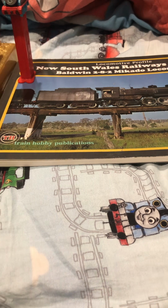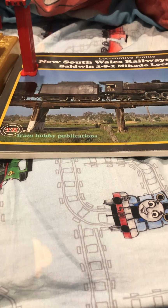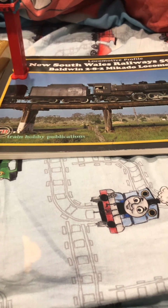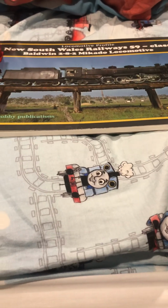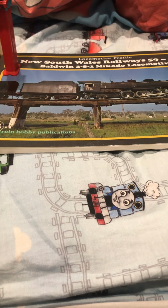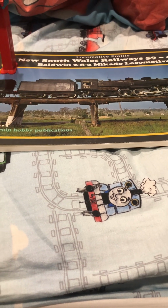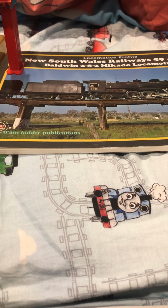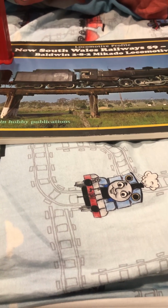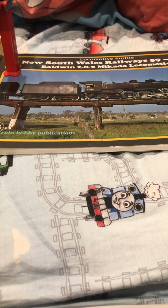There are only 5 members left: 5908, 5910, 5916, as you can see on the front, 5917, and 5920. 5917 is the only operating survivor, but 5910 was operational in 1985 to 1998.